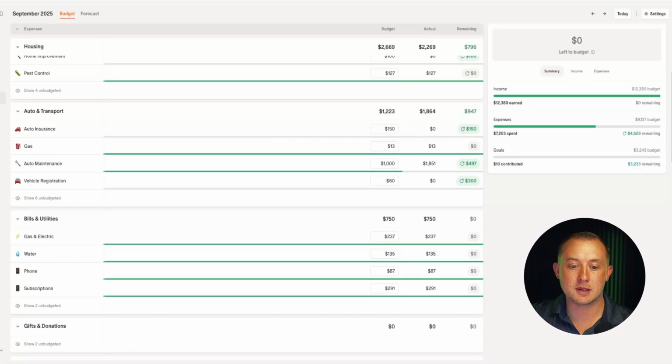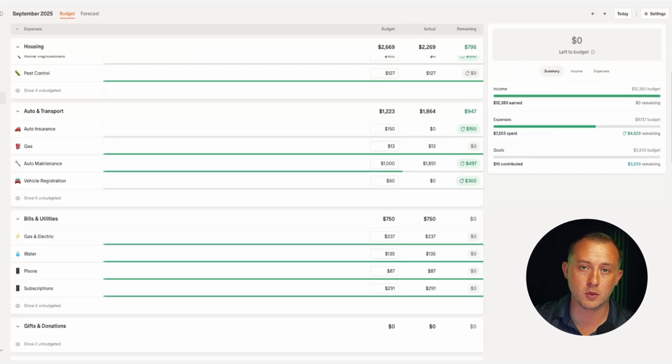Then comes the next biggest expense. If you've been following the channel, if you know anything about personal finance, you know that cars and car loans are the biggest wealth killer in America right now. Trying to budget a $750 car payment, let alone two $750 car payments, wipes everyone's budget out.